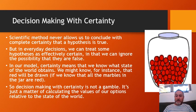And also, in these artificial games, we can set it up so that you have total certainty about certain states of the world, right? So, for example, maybe we know that all the marbles in the jar are red. We can set that up that way. In that case, this is not a gamble at all. But it's not necessarily automatically the case that you know which option to choose.